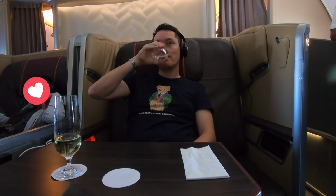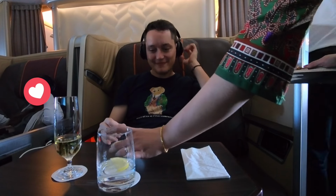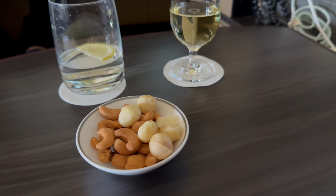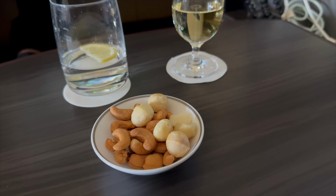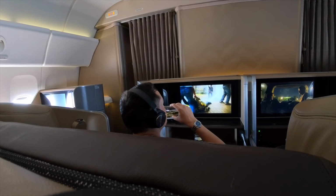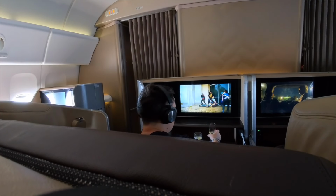The staff was so nice, very friendly, very knowledgeable. And yeah, really no complaints in that regard. As you could see also, we were given some nuts that were actually quite delicious, and this is to bridge the gap in preparation for the lunch, and I couldn't wait because of course that's kind of the highlight in first class, to have that.